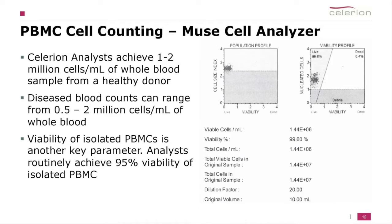The viability profile shows live versus dead cell percentages of nucleated cells. Any cells that are seen closer to the threshold line are apoptotic or dying cells. The report also provides viable cells per ml, percent viability, total cells per ml, total viable cells in original sample, and total cells in original sample along with dilution factor, and it is calculated based on the original volume which has been used for PBMC cell counting.